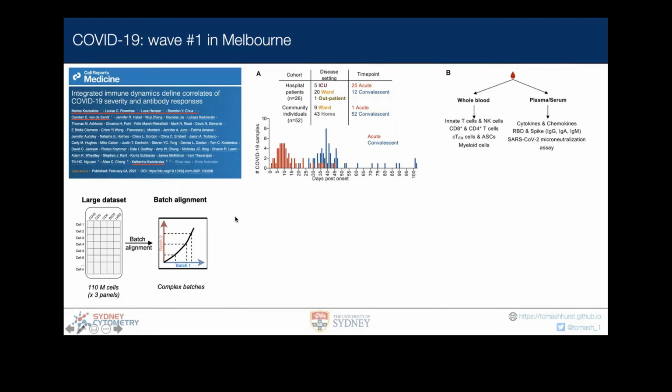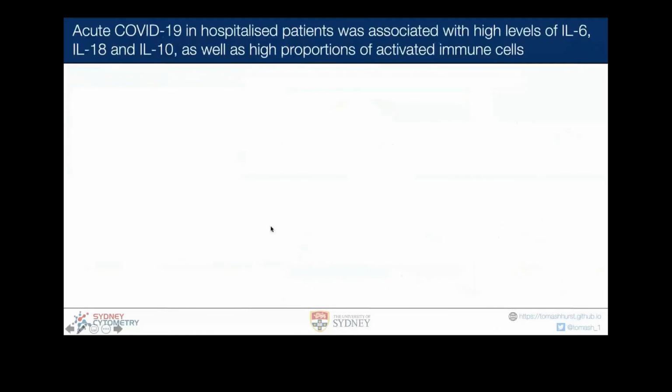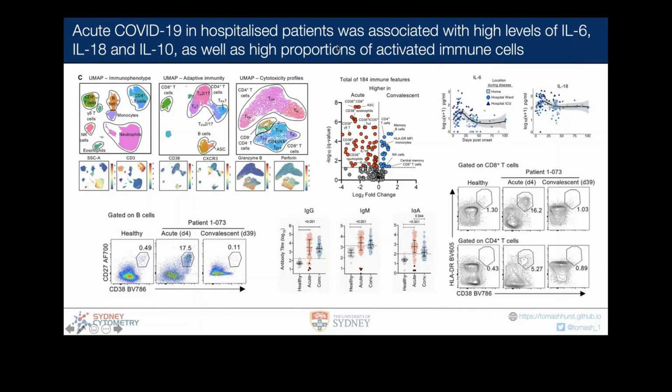We do some batch alignment to deal with some of the batch effects that came up. We do the clustering on this data set, which is really quite large, but FlowSOM tackles it just fine. We can then sample this, do our UMAP plots, figure out what populations we have, annotate the clusters, and then take the data out of that clustered set so that we can do our quantitative analysis with reasonable statistical power.